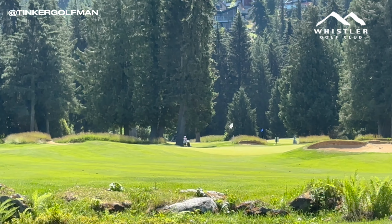360, par 4. Straight down. A lot of trees on the left side. Favor the right. Hole 12, fairway. Great shot there by Debbie. Fairway finder. Piped one down the center here. About 125. I gotta get one tight.